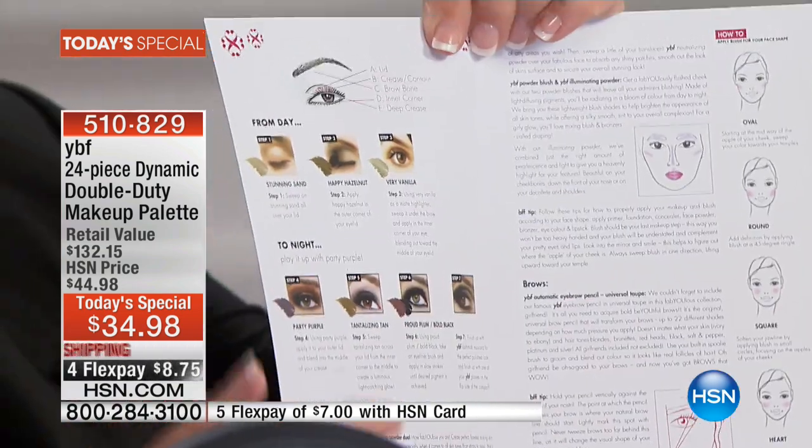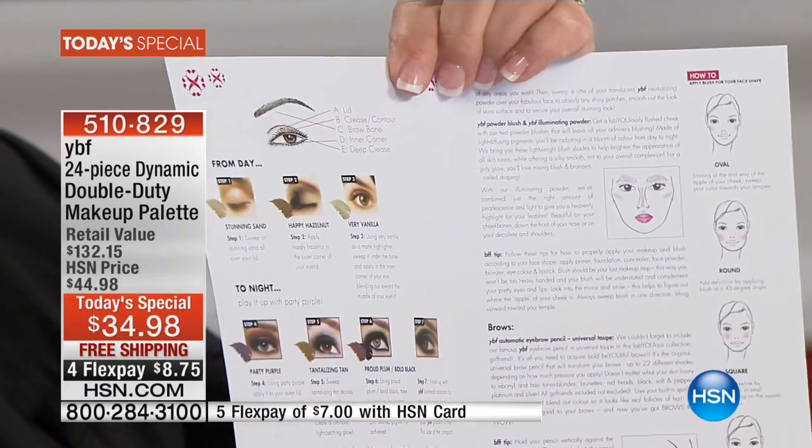YBF is all about you. That's you being right. Your own personal best friend and products you'd want to tell your best friend about. YBF is all 100% paraben free, so it's not only great for your skin, but it's every tip, trick, and trade secret that I learned as an international model. All the products come home with a 14-page color illustrated guidebook. You'll know exactly how to get the look. You also get the romance card that tells you where to start, where you should finish, how you should get the look for your eyes, lips, cheeks. Everything is in here so that you know exactly how to get it done. It's almost paint by numbers.